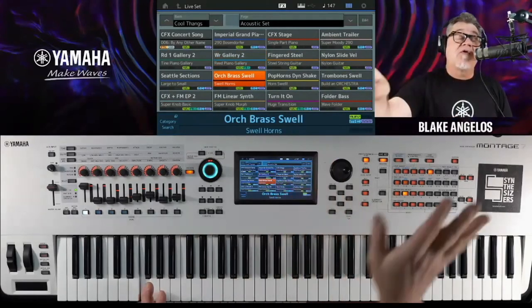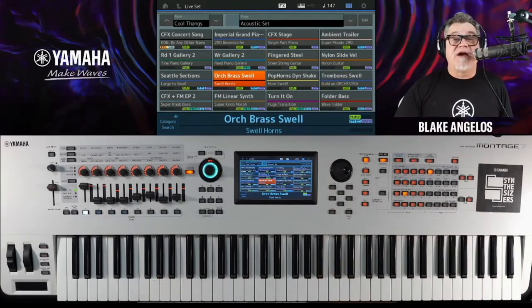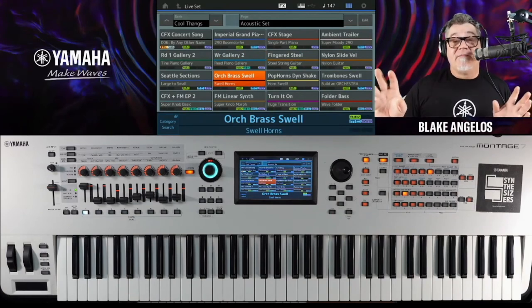Can move to another sound without cutting off the previous sound. That's because this has seamless sound switching. So does the CP and the YC series stage keyboards. Seamless sound switching, very cool.